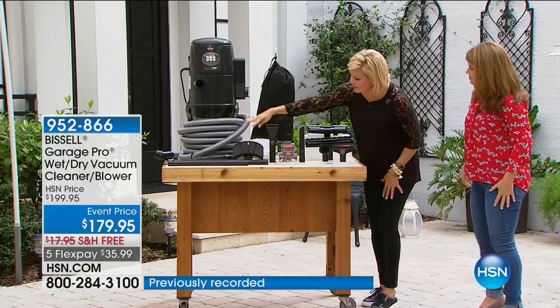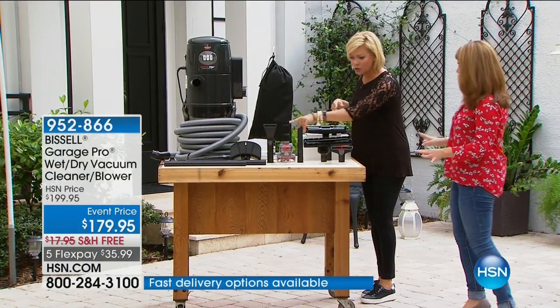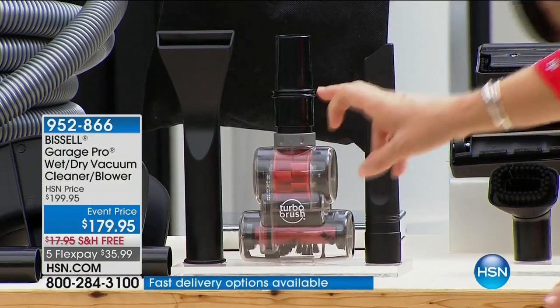But I love that everything is included. Those extension wands for detailing your vehicle. Everything. The crevice tool. Is this a turbo brush? We're going to show you this. This is going to be the dual motorized turbo car tool.